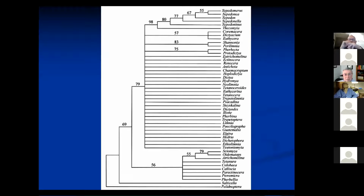Biochemical analysis, genetics, at the moment shows this arrangement where at the very bottom, the ancestor of the whole gang are those millipede parasitoids. The next line up, Saltacella, which is in the Palearctic and Afrotropics, is the next sister group to all the remaining groups.